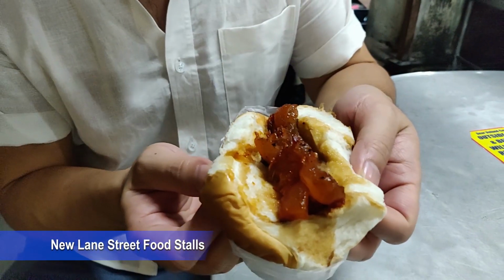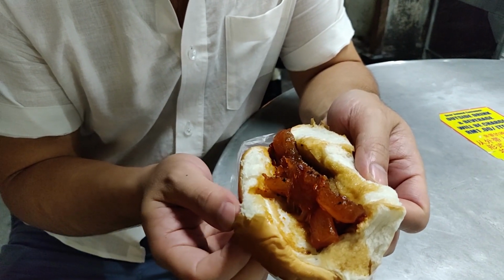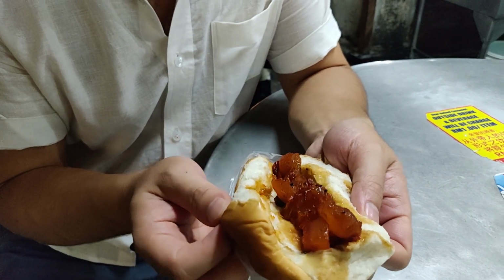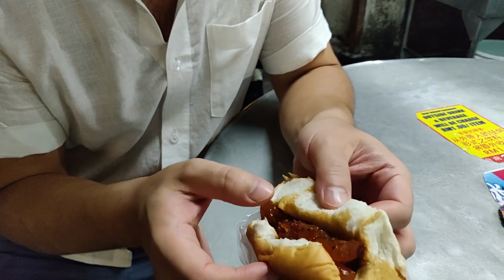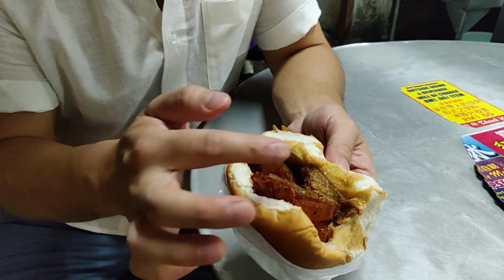So we got this little bun. In Chinese it's called duck's feet, but it looks like pork. So it might be just a little description. But it's also got pork floss in there. Soy sauce. I've never tried this before, but let's give it a go.